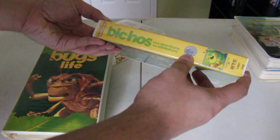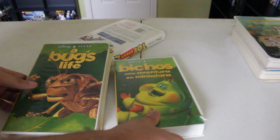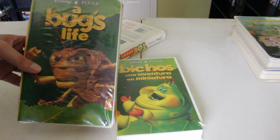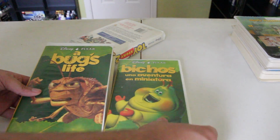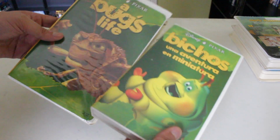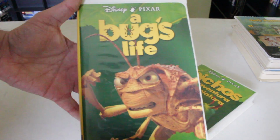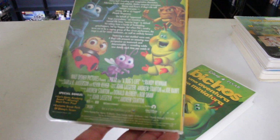There's a sticker label that says this is the official release. So one of the cool things about this release is that they all have different characters from A Bug's Life. So we got this villain character, we got this one, we got the other one, the mean one. So pretty cool to have. So the dub edition. Here are the front, here are the spine, and here's the back.